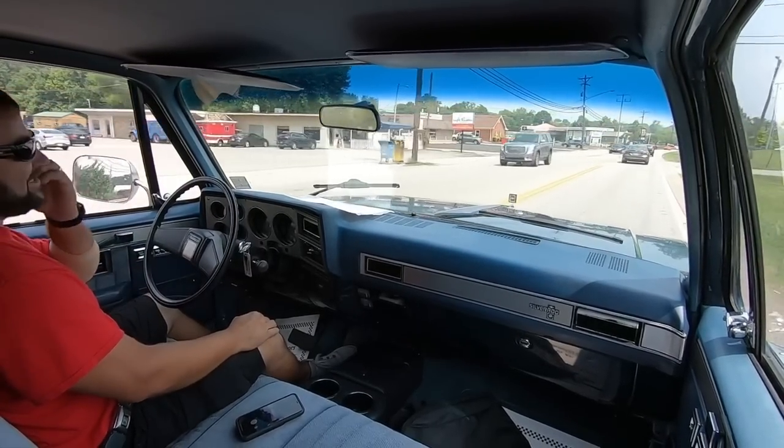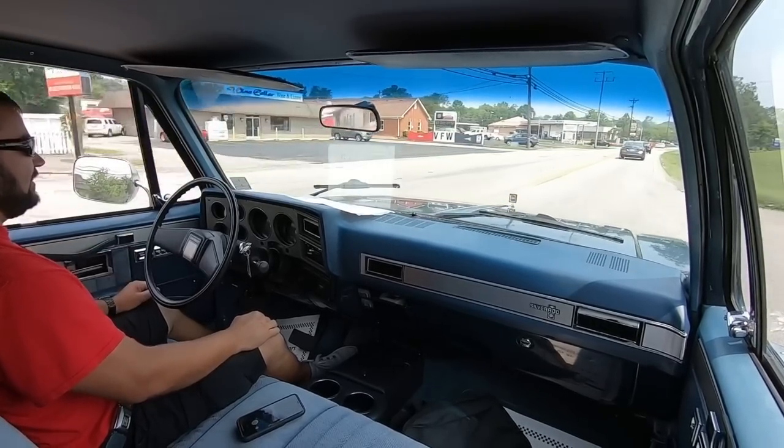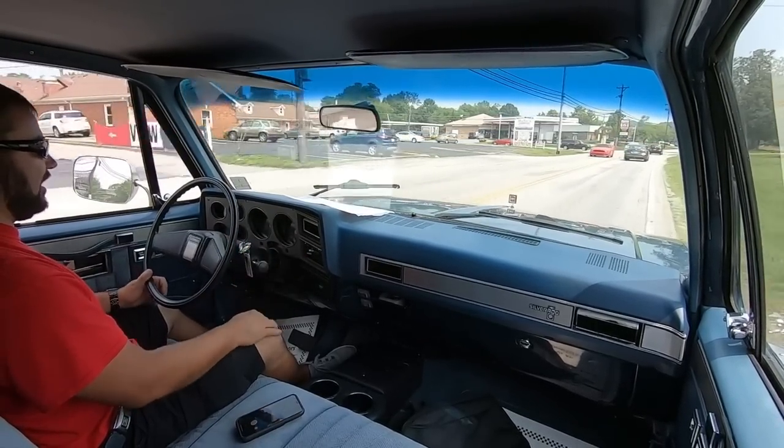We don't need gas on this test drive. We got over half a tank and it's floating around on there too, so I know we got gas.